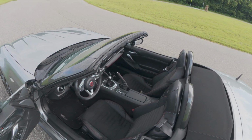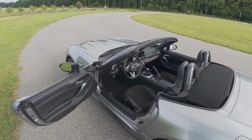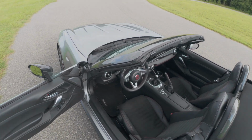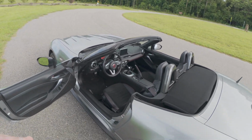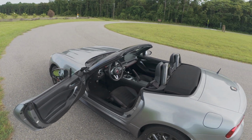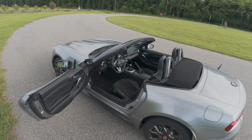But if you're just looking to get one of these to cruise, which it really does well at, the automatic is fine if you don't want a manual. If you can drive a manual, personally, I know everybody says this, but there's a reason for it. Personally, I think if you can drive a manual, go ahead and pick up the manual, because it's a more mechanical experience. And to me, it's more fun.